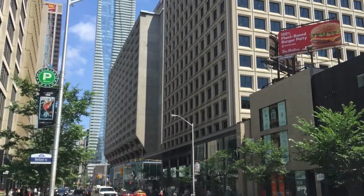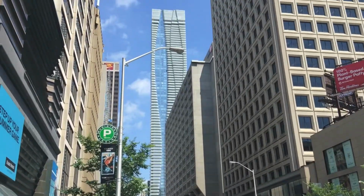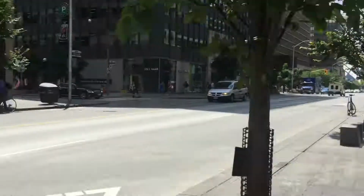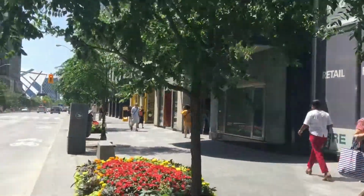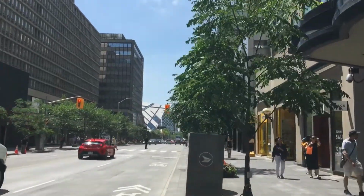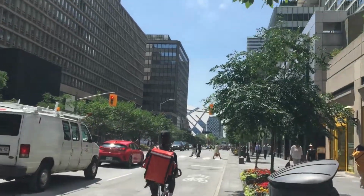So there's a nice view looking back at the corner of Yonge and Bloor Street. That big brand new building. Very expensive condos up there. And straight ahead is the Royal Ontario Museum. We don't have time to go in there today, but we will another day.